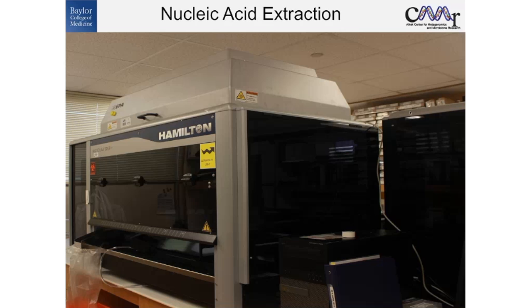This was available at the time of purchase for this particular unit, and we're having the others retrofitted. And that is a mandate for regulatory concerns.